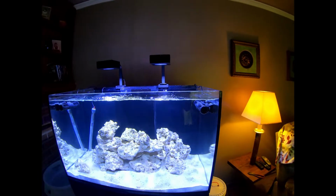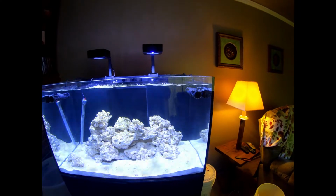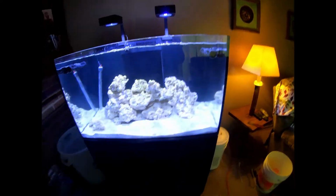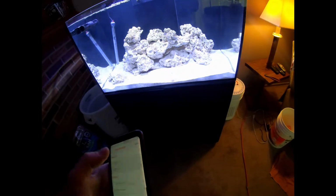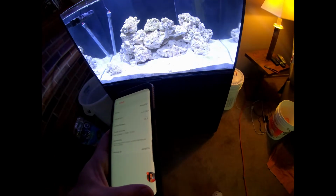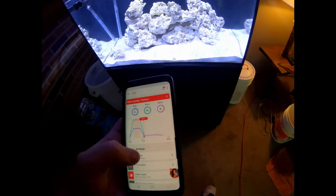which I'm going to go back into my app here, and I'm going to show you some adjustments. And of course, I got to do the device manager thing again because it's not reading them. There, now it's reading my lights.